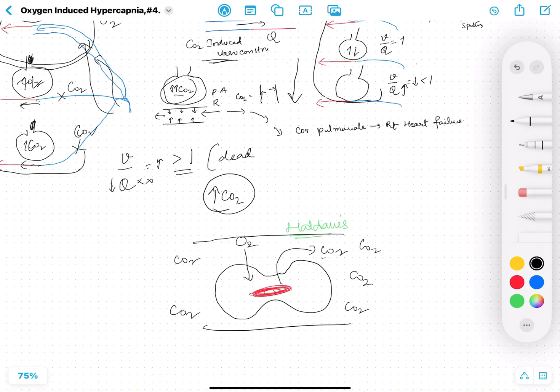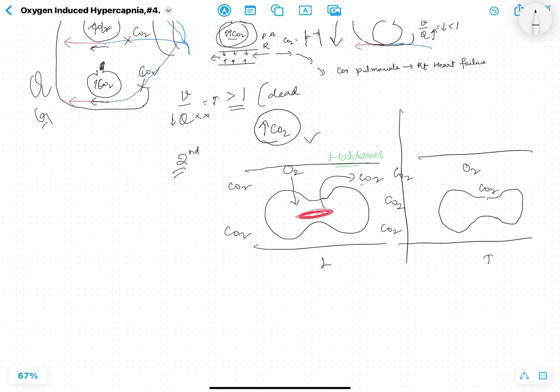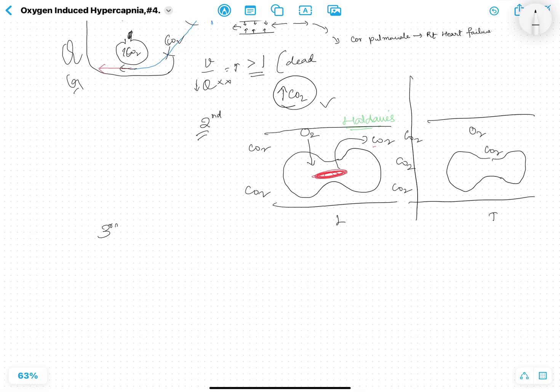Whenever the RBC comes to the tissues, the oxygen is released and carbon dioxide is attached to the RBCs. So this is at the level of tissue. This is at the level of lung. So this results in hypercapnia. This is the second explanation, or you can say theory, for hypercapnia because of oxygen. So the third explanation would be because of respiratory rate.